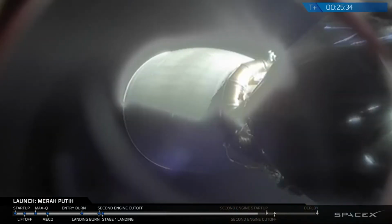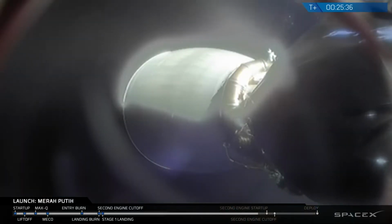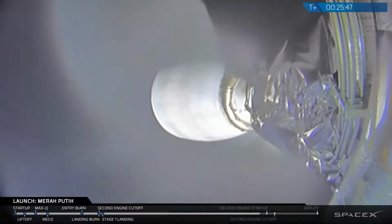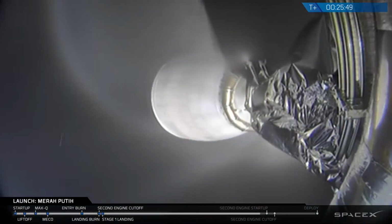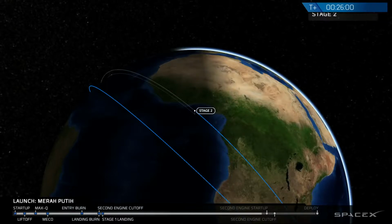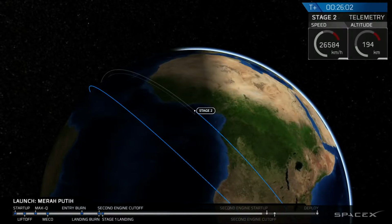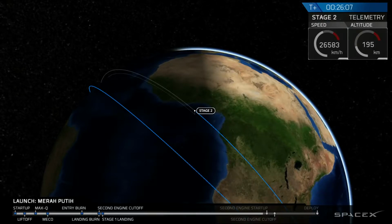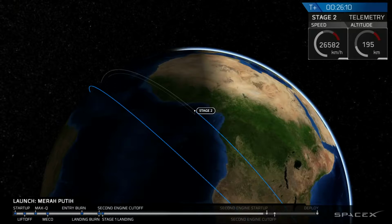Welcome back to the webcast. The second stage engine is about to briefly reignite for its second and final burn to place the satellite in its intended geostationary transfer orbit. That will come on at T plus 26 minutes and 22 seconds. It's going to burn over Gabon for about a minute, followed by payload deployment about 4 minutes later. So that burn should be starting in about 15 seconds.